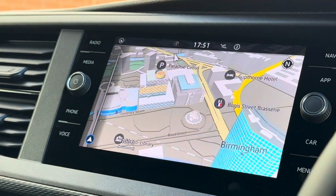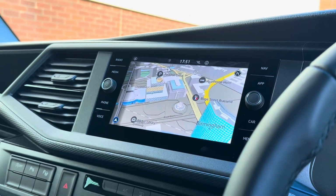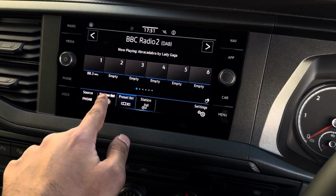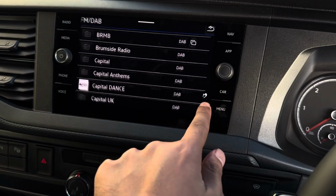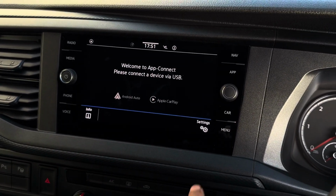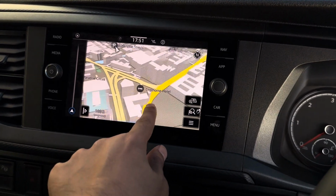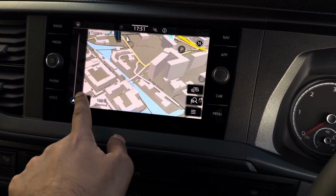You also have an 8-inch touchscreen infotainment system which allows you to listen to your favorite radio stations and go through the list to see which one you would like to pick, as well as being able to connect your device to Apple CarPlay and Android Auto and Bluetooth. You can also use the inbuilt navigation system to help you on your journey ahead.